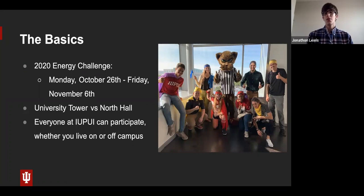Everyone at IUPUI, though, can participate, whether you live on campus or off campus, which is really quite nice. We have quite a lot of activities for you as well. Because of the pandemic, we did have to reduce the Energy Challenge from its normal 3 weeks to 2 weeks. Additionally, we decided to focus more on residence halls and off-campus engagement for this year's. Who knows, maybe some things will stay the same way next year.